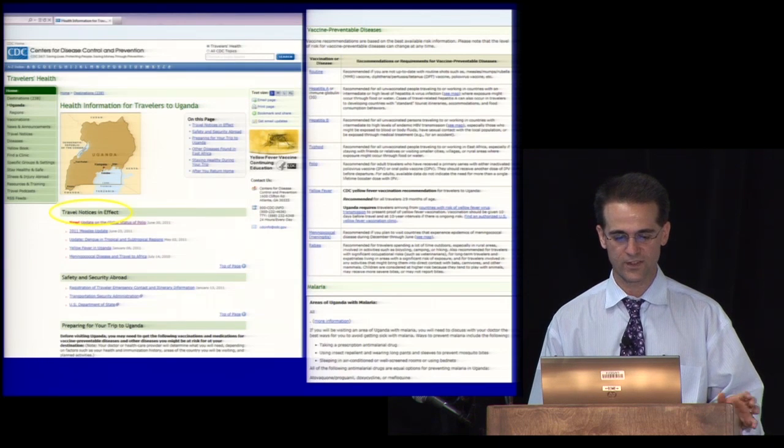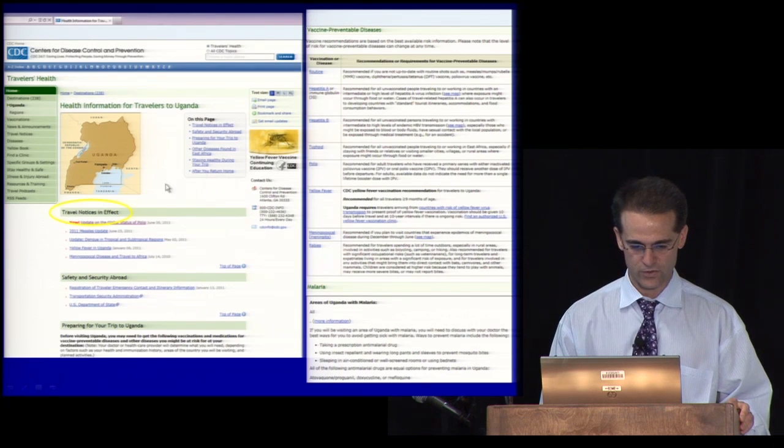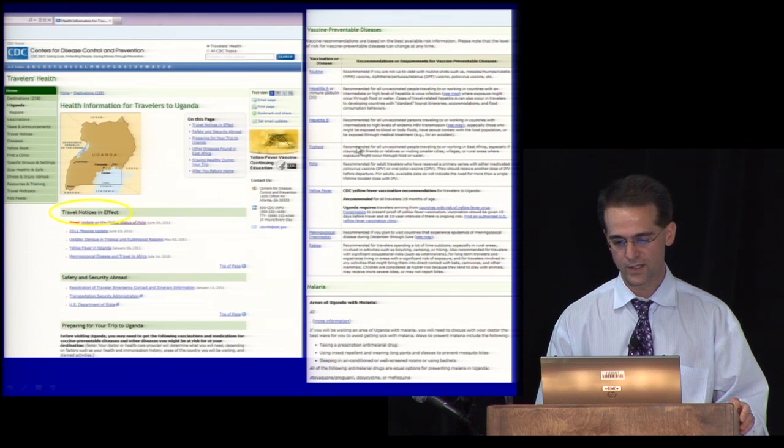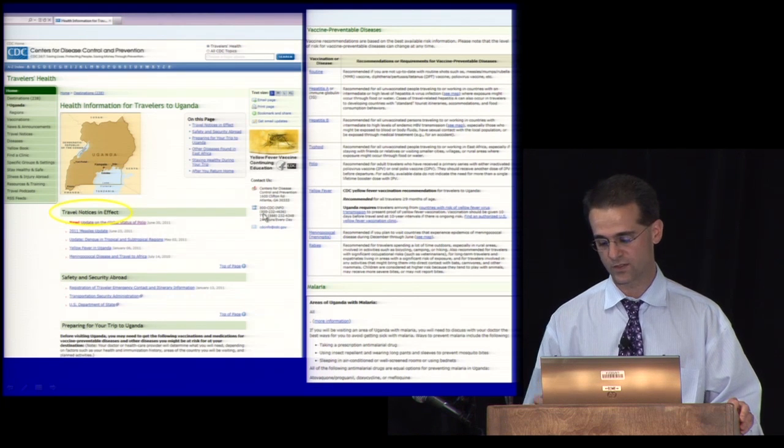Another nice thing about the CDC website, this is an example of a traveler to Uganda. So it shows you travel notices, so maybe outbreaks or something going on wherever you're going. Goes through the vaccines, malaria prophylaxis like down here, all kinds of good information.